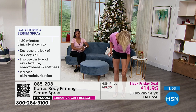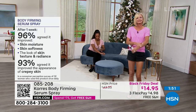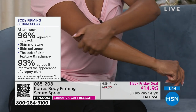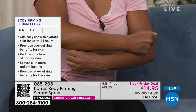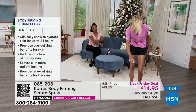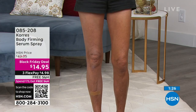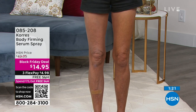You see here, in 30 minutes, this is instrumentally proven to decrease the look of your crepey skin, to improve the look of your skin's texture. But after 1 week, we are still 96% agreeing that it improved moisture, softness, texture, radiance, and even crepey skin, 93%. So immediately you see the result, and 1 week later, you still see the results. If you want incredible firming and hydration, you don't want a heavy body butter. The body butters from KORRES are luscious and amazing, but you want that proven body firming. Maybe you want the perfect gift to give somebody, anybody on your list.